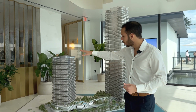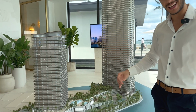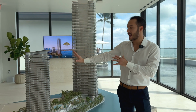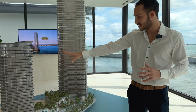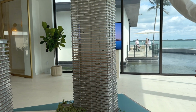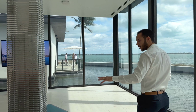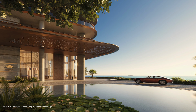Okay, so the hotel is the new North American flagship for the Mandarin Oriental brand. In essence, they're pulling out all the stops for this. Their most luxurious and best hotel yet in the United States of America. This will be it, okay? 450 feet tall. Now the residential tower, 850 feet tall, almost double the height. Now here, as you can see, the tower stands on the tip of the island. Its orientation is southeast, okay?